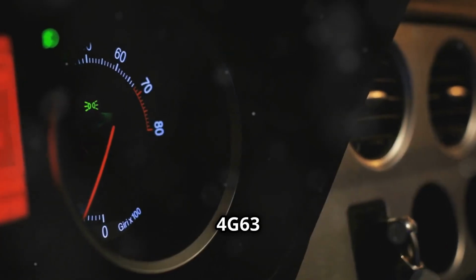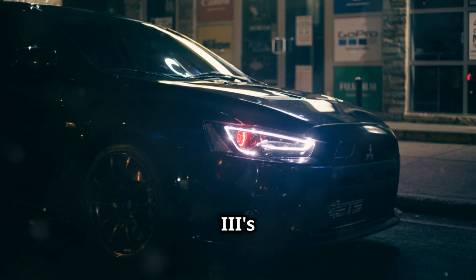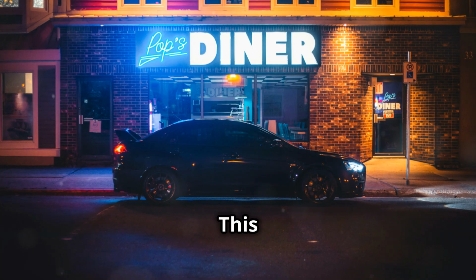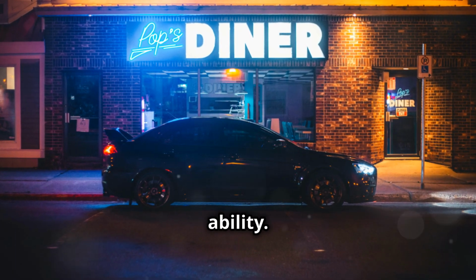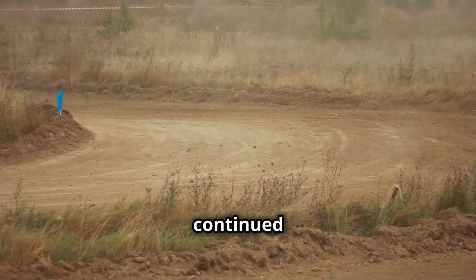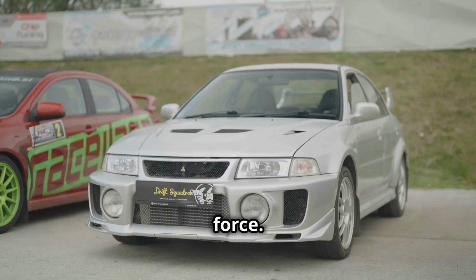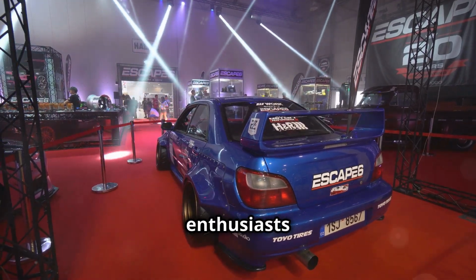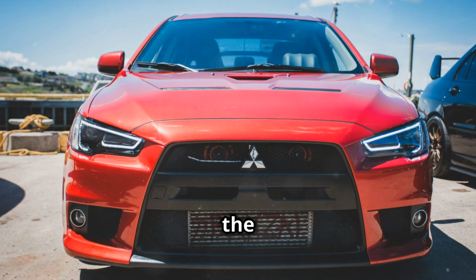The Ford G63 engine received upgrades too, now pushing out 270 horsepower. The Evo 3's handling was sharper thanks to a revised suspension and a new active yaw control system. This system, known as AYC, could transfer torque between the rear wheels, improving cornering ability. On the rally stage, the Evo 3 continued its winning ways, racking up victories and establishing itself as a dominant force. It wasn't just about performance though. The Evo 3 started to gain a cult following among enthusiasts who appreciated its raw driving experience and tuning potential. The legend of the Evo was growing stronger with each iteration.